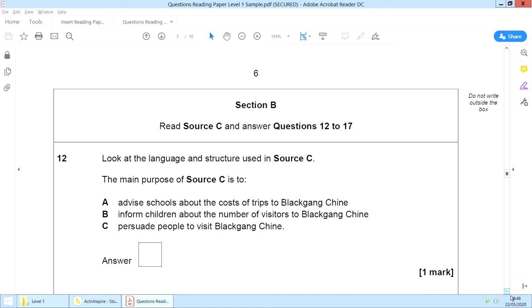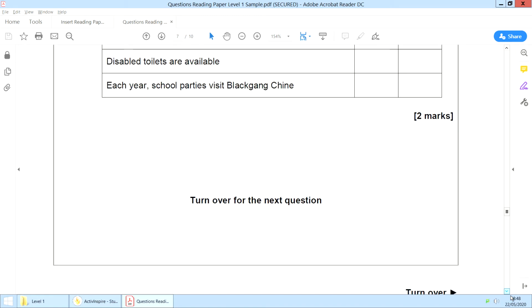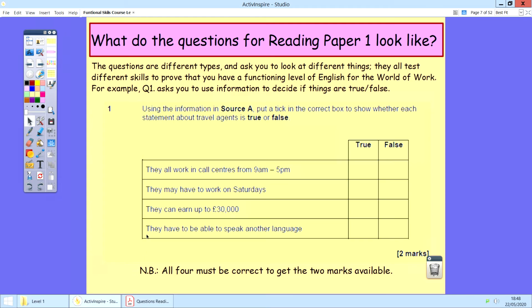So there's two sections, section A and section B. Section B starts at question 12. And then you have at the end, after question 17, it says end of question, so that you know that you have finished and that there's no more to be done. Okay, right, so question 1 then.